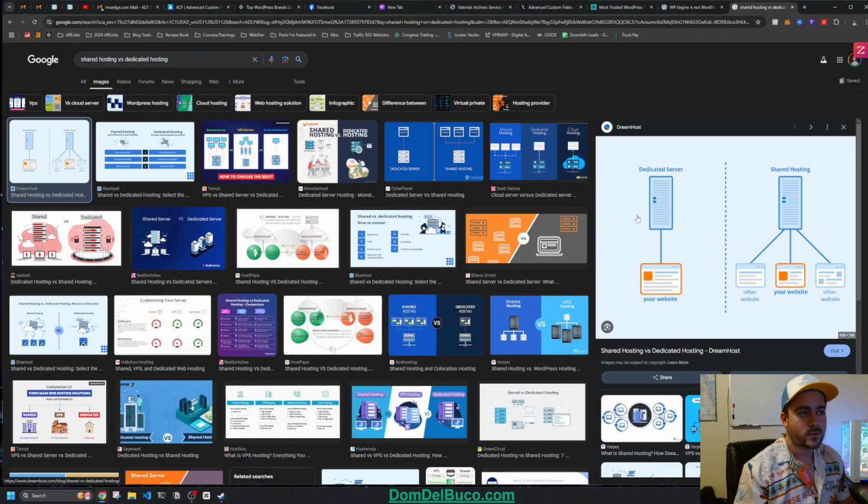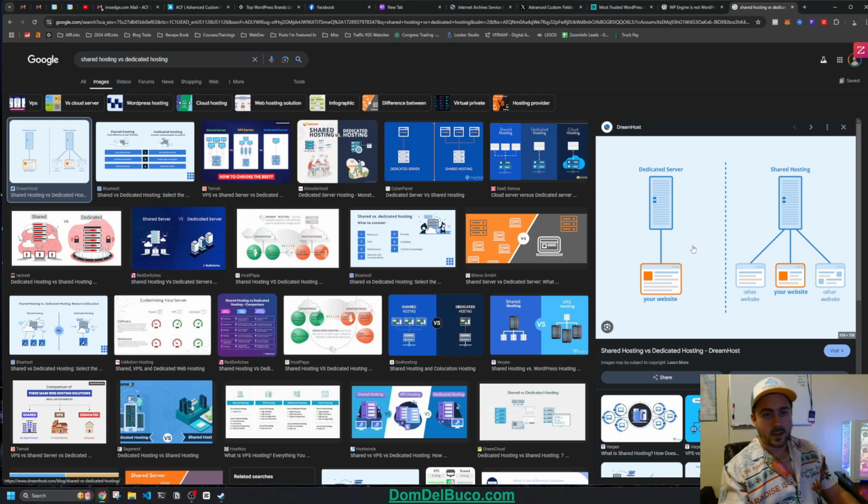So here's a quick image about what a dedicated server versus a shared hosting server is. You can go ahead and opt into a dedicated server with WPEngine, and they're going to charge you more money. That doesn't make them a cancer.